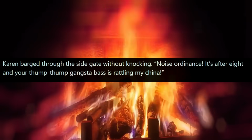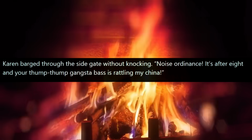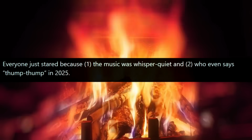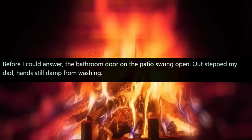Karen barged through the side gate without knocking. "Noise ordinance, it's after 8 and your thump-thump gangsta bass is rattling my china." Everyone just stared because 1, the music was whisper quiet, and 2, who even says thump-thump in 2025? Before I could answer, the bathroom door on the patio swung open.